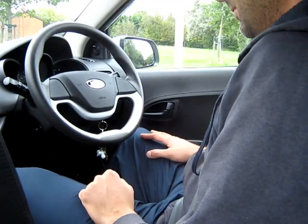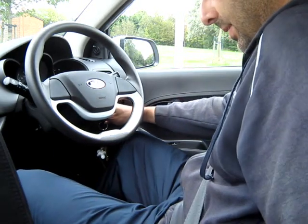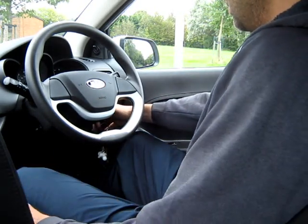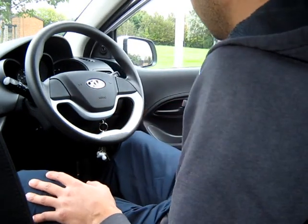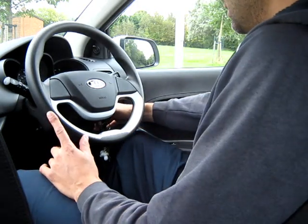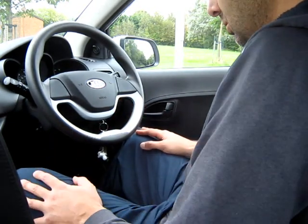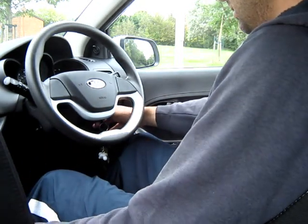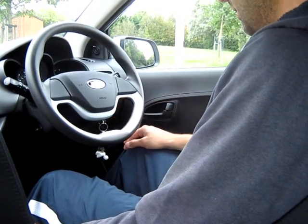Starting procedure for the new Picanto. Seatbelts on. Neutral. The door's open. Let's make sure it's closed. Door closed. Okay, let's try it again. Still no ignition. Even though I'm in neutral, I must depress the clutch. And then hopefully we can start the Picanto. Eureka!